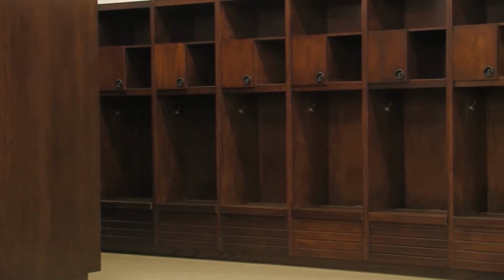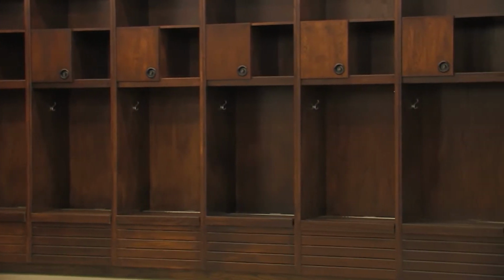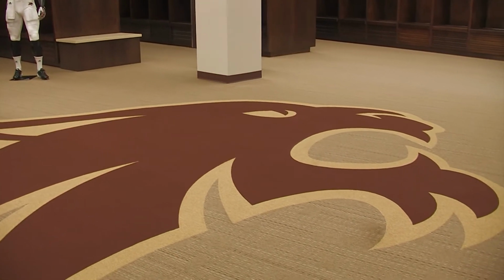We just recently renovated our locker rooms and reconfigured our seating areas and restrooms. We have about 120 players on our football team. Features include charging stations for digital items, TV displays for the team's daily schedule, and more open space for the coaches and players to interact.